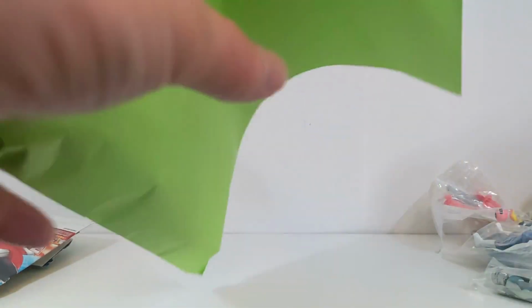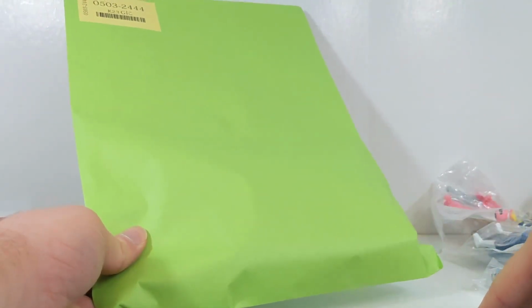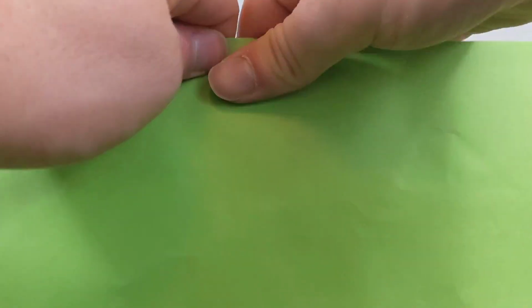But we have one last key package, which honestly, I don't remember which one this is. So I'm trying to think back here of every key that I know I got. Oh wait, I know what this is. I know what this is.